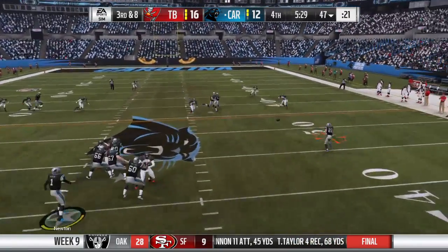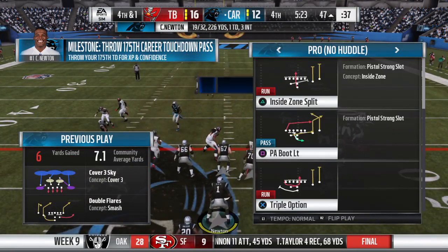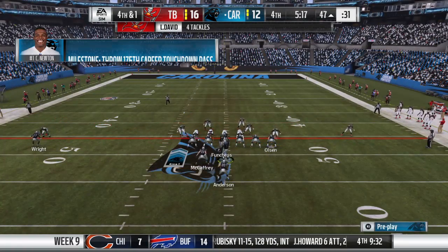A shotgun snap for Newton. Man right side, it's McCaffrey, and he'll get it down to the 47 here. It's a gain of 6 on the play, and that'll bring up 4th down.